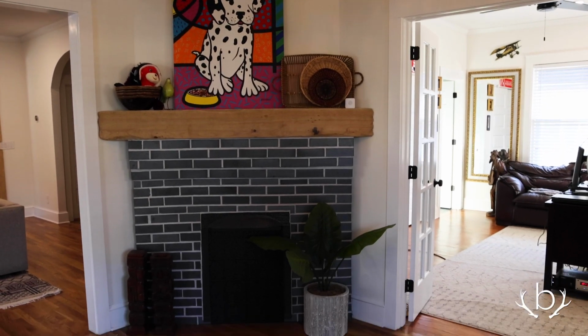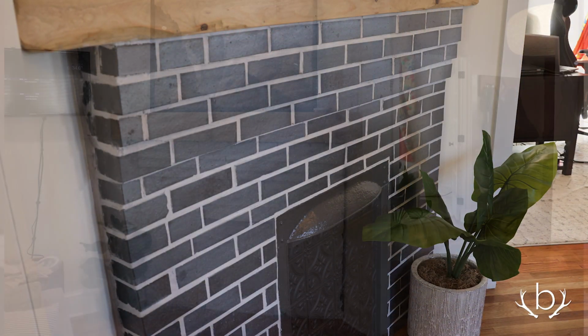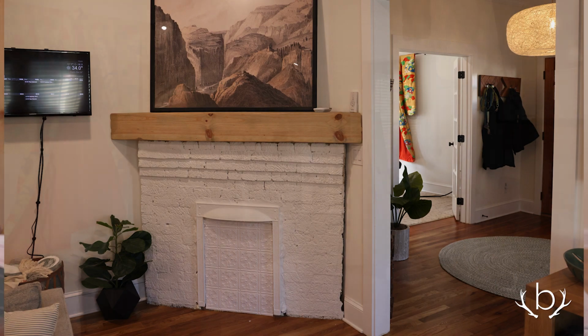I would have to say I've got two favorite parts about this renovation. One is that I'm so thrilled that they chose to keep the original fireplace. It was a four-sided fireplace originally, and they kept three sides of it, and each side's a little bit different, but it really adds to the historic charm of the home.